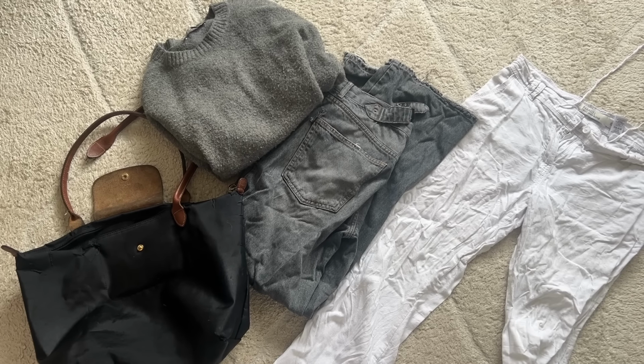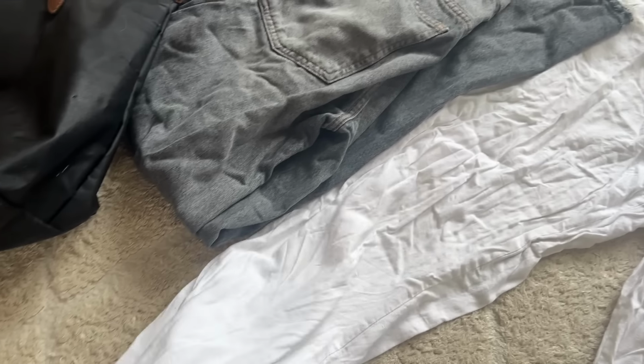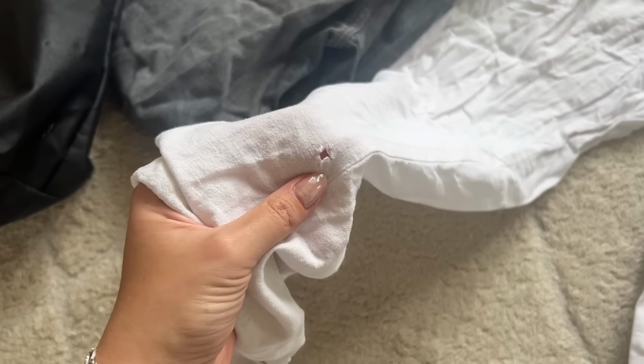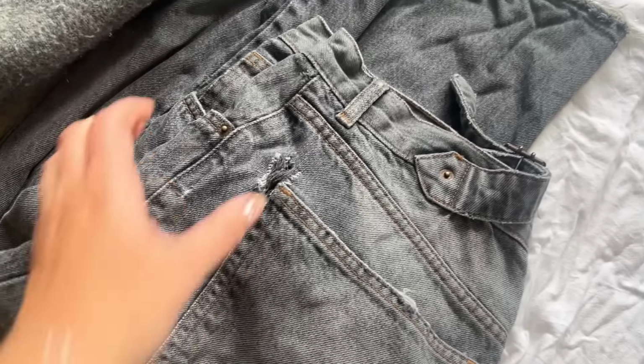This is my pile of things that I need to hand mend. I think honestly they're going to be pretty quick jobs. I just want to fix all these little holes. These are my favourite linen trousers before they get any bigger. These are my favourite jeans as well.